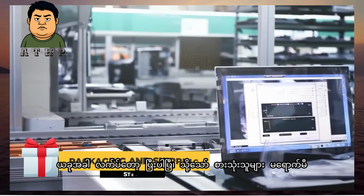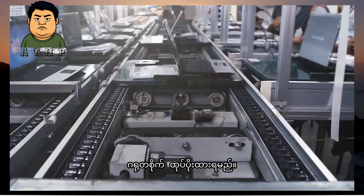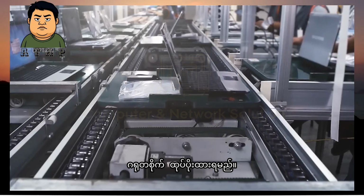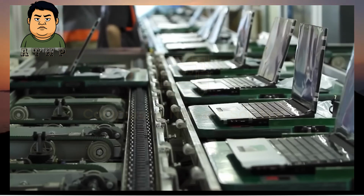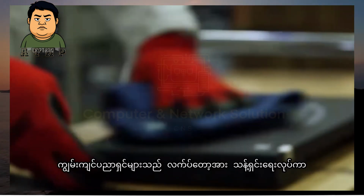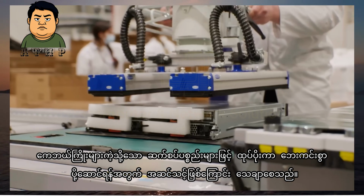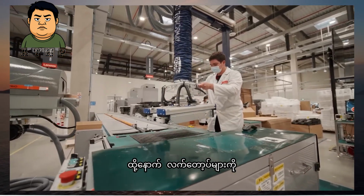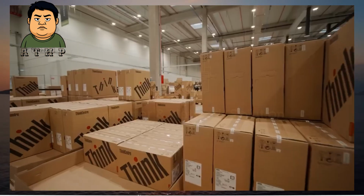Now the laptop is complete, but before it reaches consumers, it must be carefully packaged. Technicians clean the laptop, package it with accessories such as chargers and cables, and ensure it is ready for safe shipping. The laptops are then transported to stores worldwide, ready to serve users.